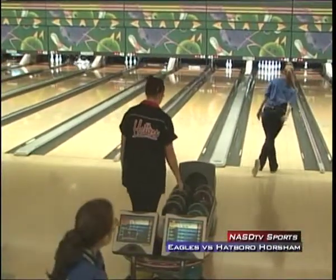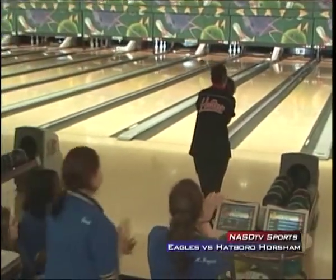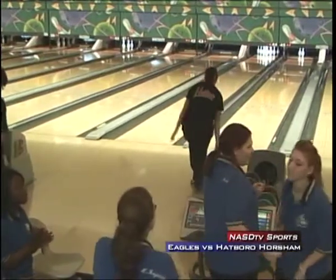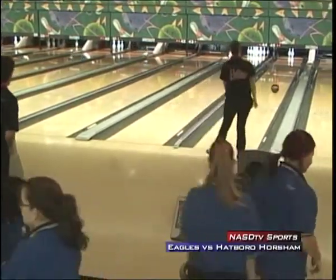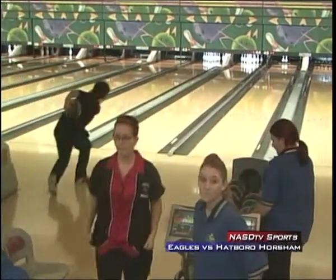I have to tell you, I'm already impressed with a few of these players already for Hatboro Horsham. We've seen a few left-handers already, and they do a good job.